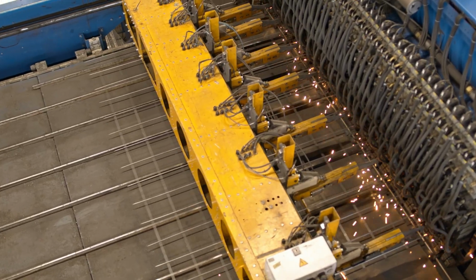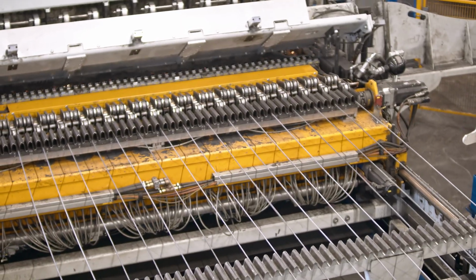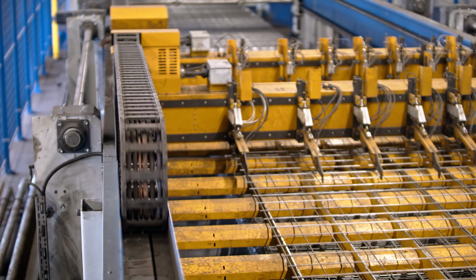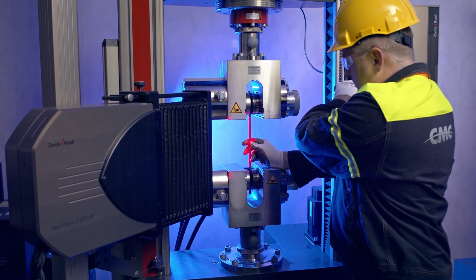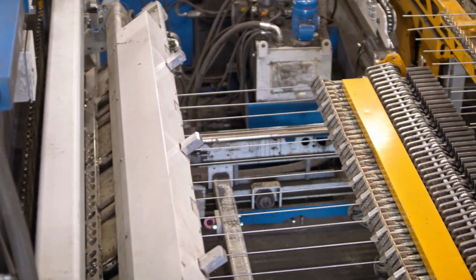Welded mesh may only be manufactured by plants that are equipped with suitable welding machines and hold certificates that confirm the compliance of a product with relevant standards and national technical assessments. This is a prerequisite authorizing the sale of goods in the construction market. Wires are first straightened and cut, and then joined by resistance welding.